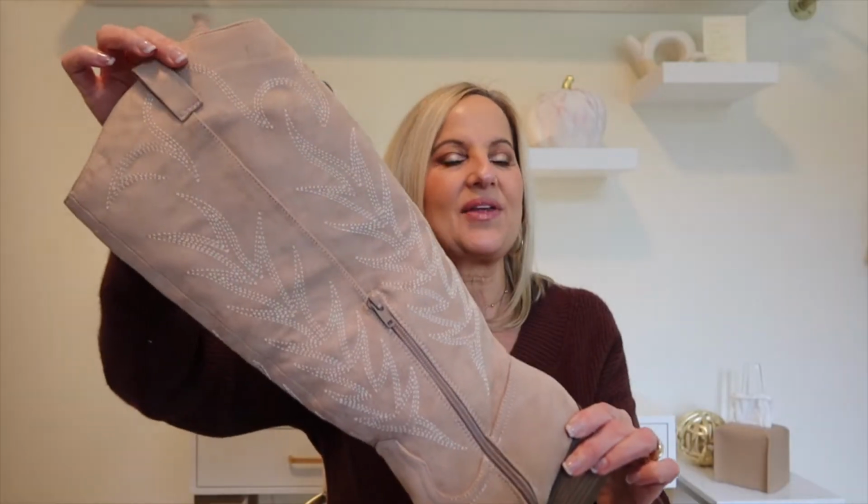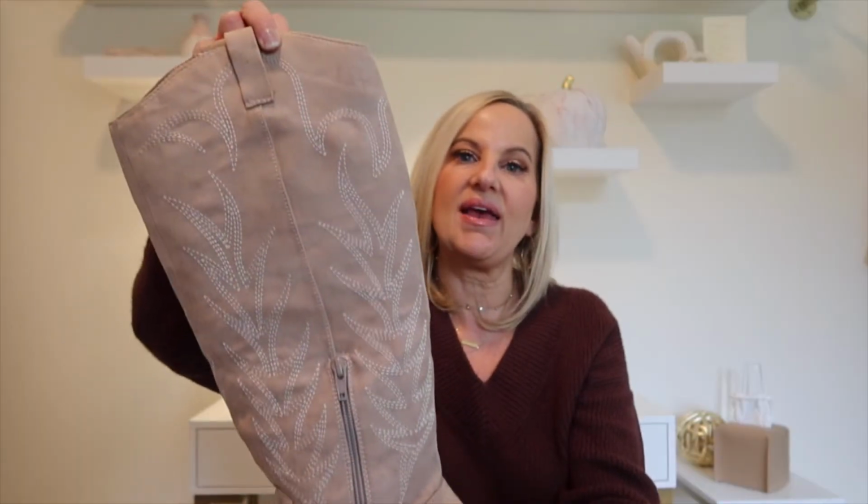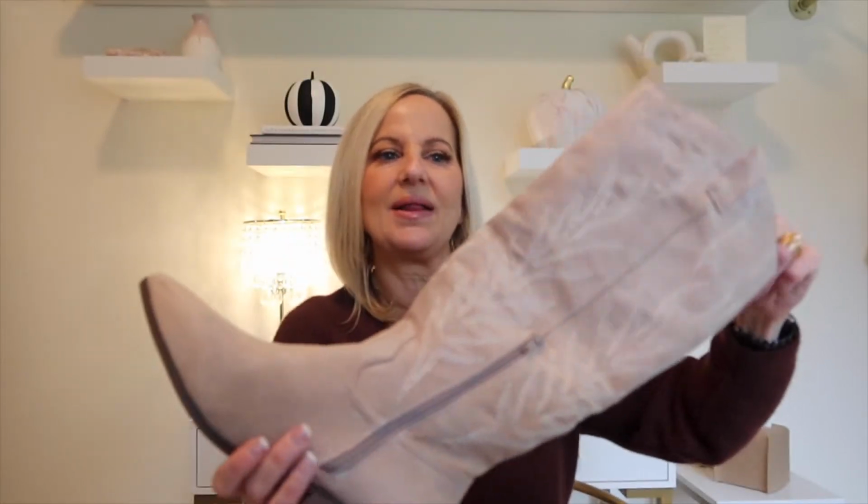I do stand corrected. I think I said that this was a 15-inch shaft. It's a 1.5 inch heel with a 16.5 inch shaft. So apologies for that. It is 100% polyester, but the material is really soft. I do have a pair of the Dolce Vita that I picked up at the anniversary sale that are at a much higher price point. I think I did a reel on this on Instagram comparing the two. You cannot tell the difference.